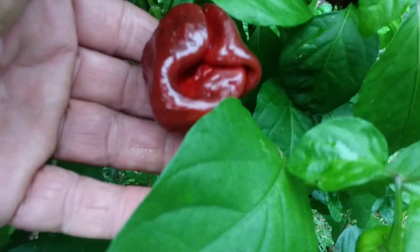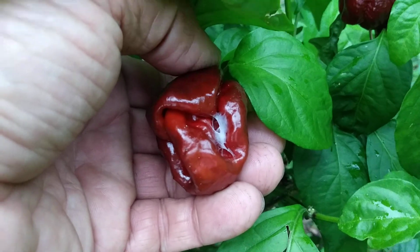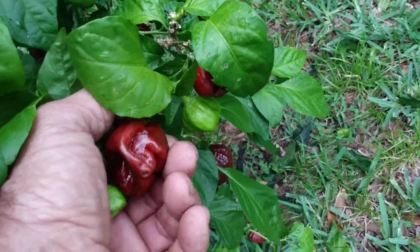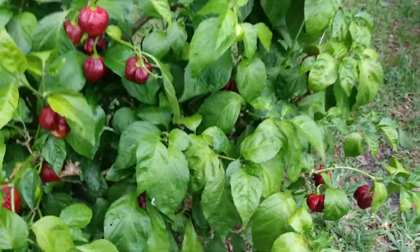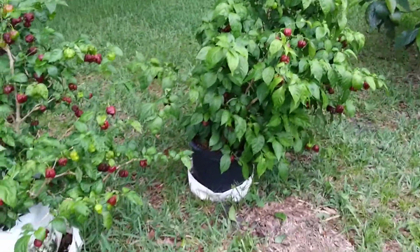Whoa, there's a bug on that one. See, you get these little spiders and stuff that live up in there. So you've got to dip them in some soapy water and maybe some vinegar and spray them off really good. But man, this thing's loaded too. You can't even see them through all the leaves, and a lot of leaves are falling off of that. It's had a lot of rain, like 4 inches the last couple days.